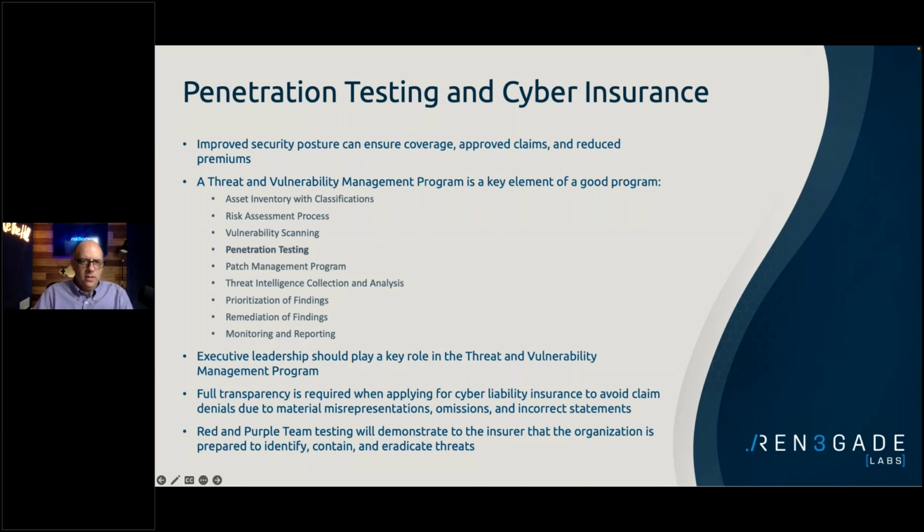One of the key aspects of a mature cybersecurity program is a strong threat and vulnerability management program. Some people might think of it as just vulnerability scanning and patching, but there's a lot more to it. And I always categorize penetration testing as part of the threat and vulnerability management program. It's a way to actively emulate bad actors and test your capabilities, your vulnerabilities, and your response processes to ensure that you're prepared when something bad does happen.